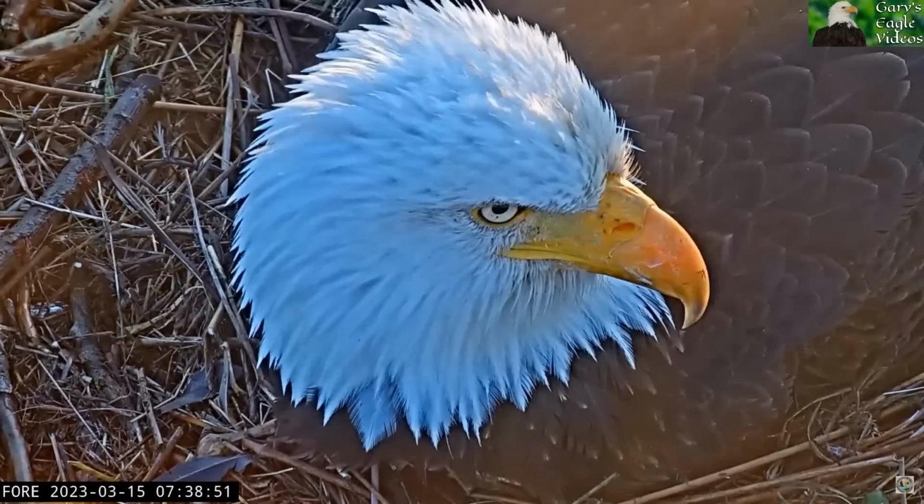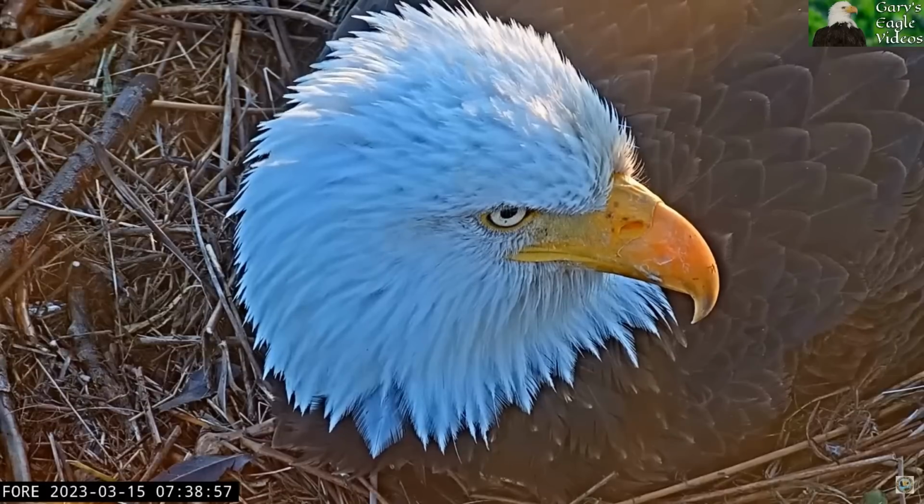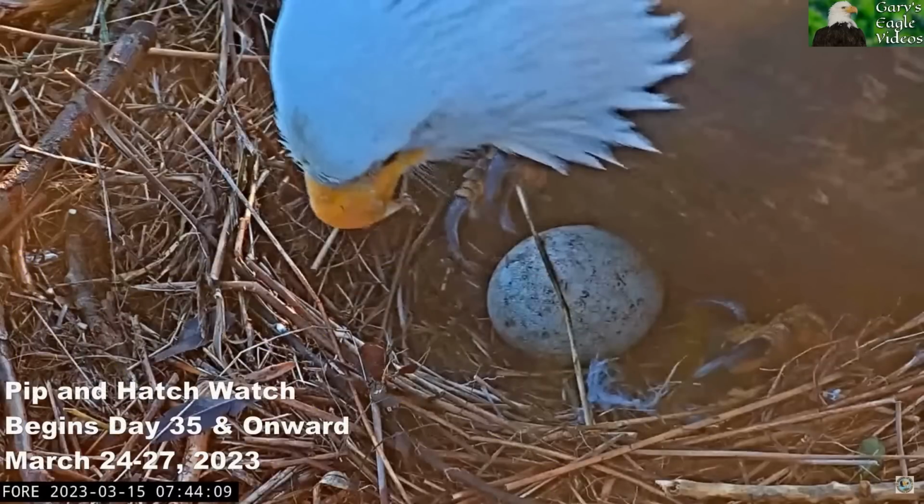First, let me show you the egg, and we'll do that with a still photo from this morning. Here's the egg as Guardian got up to roll it. What's on it there is just some debris that is sticking to it. It appears to be in very good condition, which is great news. I think we start our pip and hatch watch a week from Friday, about March 24th. Okay, so let's move on to the event of the day.